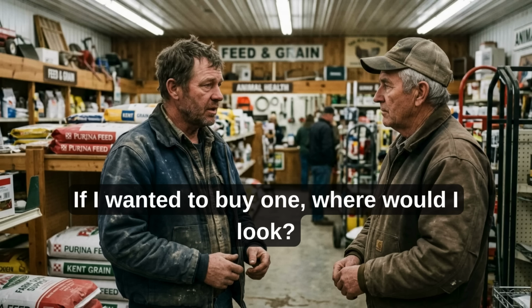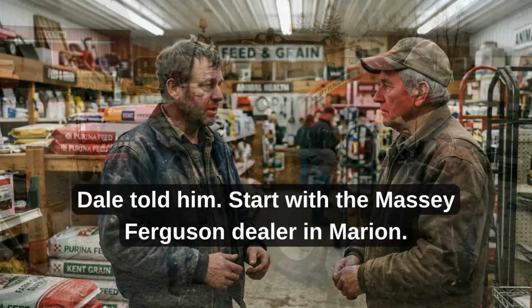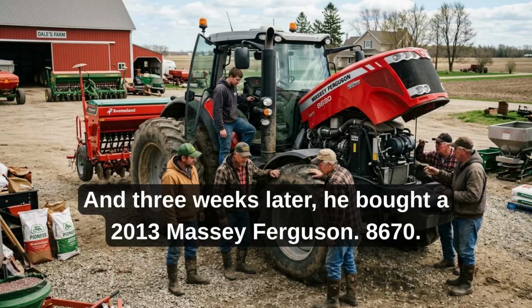If I wanted to buy one, where would I look? Dale told him. Start with the Massey Ferguson dealer in Marion, Frank Russell. Tell him I sent you. Tom went. And 3 weeks later, he bought a 2013 Massey Ferguson 8670.